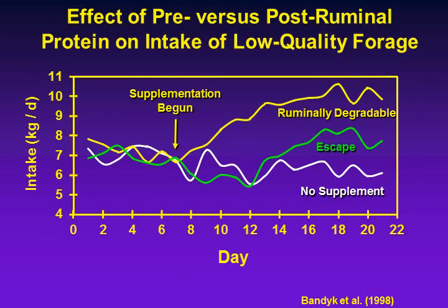How about rumen undegradable protein? For a lot of the byproducts that we might use as beef cow supplements in the state, they're going to have significant heat exposure during manufacture and processing. That's going to damage some of that protein. It'll probably still be available at the small intestine, but it will not be available to rumen microbes.